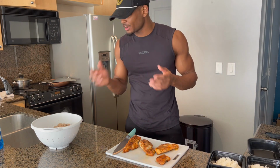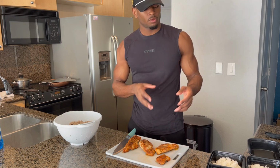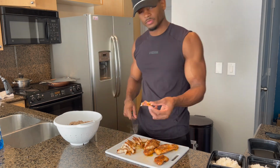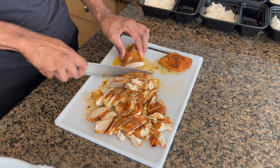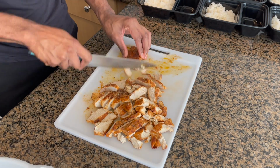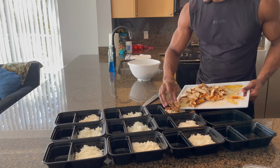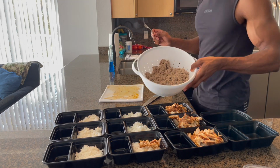All right, perfect guys. Now that our ground turkey is about finished draining and we got our chicken here, we're gonna cut our chicken up and put it onto our plates. Here's our chicken. Oh my God, that looks delicious. That's pure protein right there. We're pushing protein. We're gonna start with our shredded chicken first. Okay, we got our cooked ground turkey here.